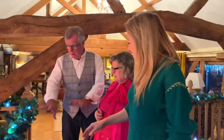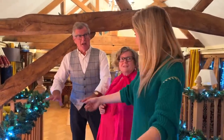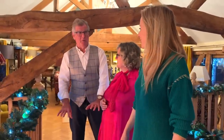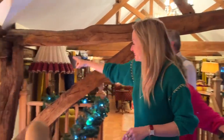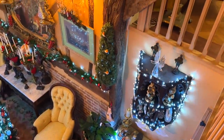We did. We lowered the floor down there a little bit to give more height for the ceiling. So we dug the floor down further than it was, so this could be a little bit lower. Have you seen that amazing beam? Look at the age of that. It's like a tree, isn't it? It is. Yes.